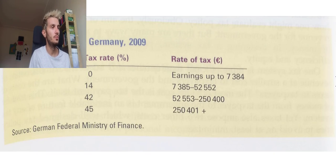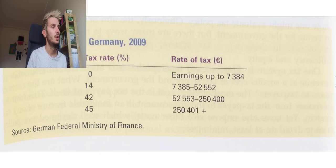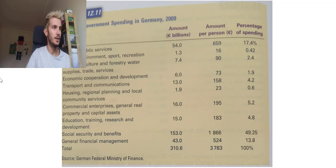Now let's move to Germany. Germany also has progressive taxation for income, going from 0 to 45%. It has 4 brackets, as you can see on the screen. And this is the government budget of Germany, also quite old, 2009, 12 years old. So I will also look just at the last column, the percentage.